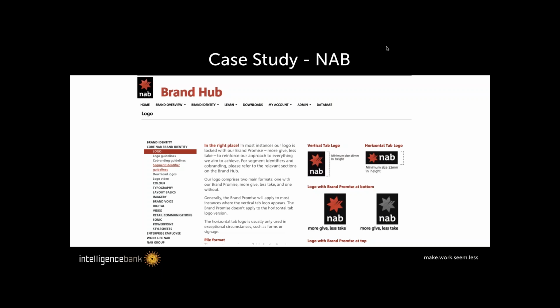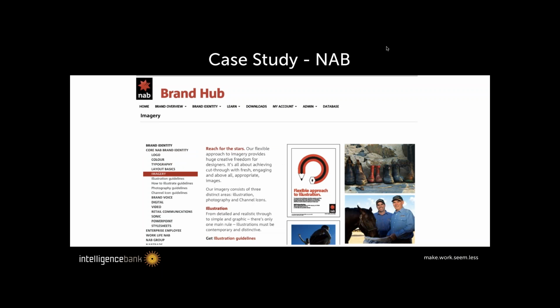What's nice about the Brand Hub structure is they offer two kinds of experiences. If you want to learn more about the brand and the strategy, you have the brand overview area. And for designers, you can easily go straight to the technical information and easily download very specific guidelines that you're looking for. So here's an example of how they showcase their imagery. The copy is succinct, and there are some excellent examples.